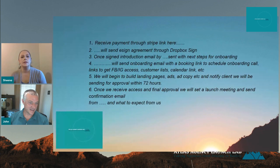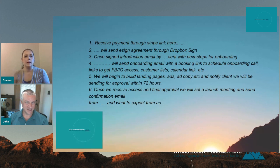Your onboarding process can be extremely simple, all right? And I've given you a few points here so that you can build out what's unique to your agency. What works for my agency is very different than what works for John's. And what works for your agency will also be very different. I'm going to give you a bunch of different suggestions and ideas. From them, take what you want, ignore what you don't, okay?